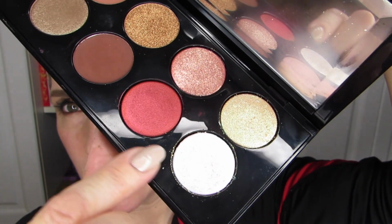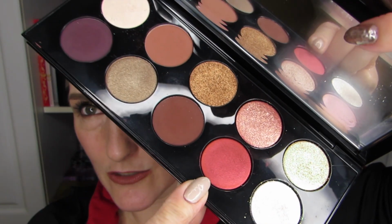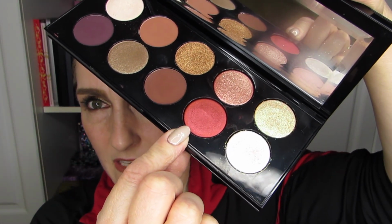So again, these 4 at the end here is what really makes this palette so unique and so memorable in my eyes. And the names, if you are curious, VR Fire Opal is the one that is the green.